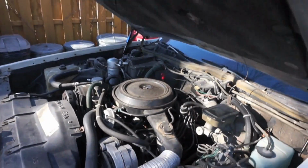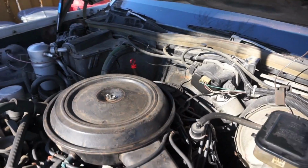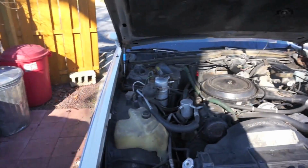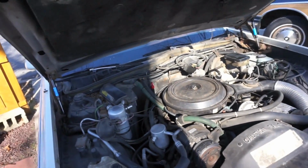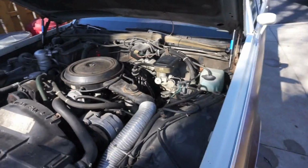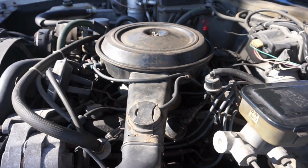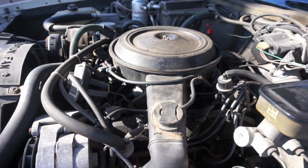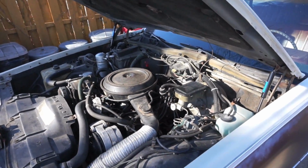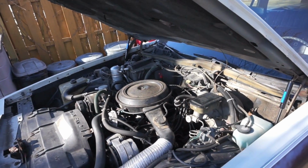Big problem with this car, though, and why it was $750, is that it's got that 4-speed 204R transmission, and something wrong with it. And I think it's just the throttle valve, because the TV cable was snapped on it when I got it, and even after rigging that back, sort of attaching it to the throttle, it's still not shifting right, and the TV cable is not pulling back properly.